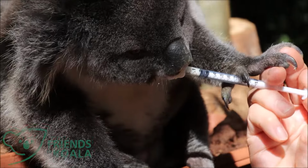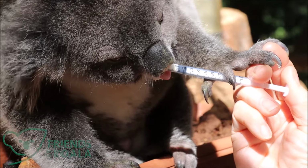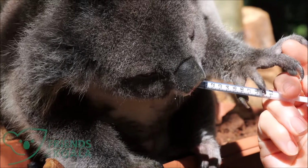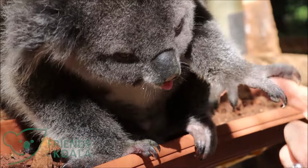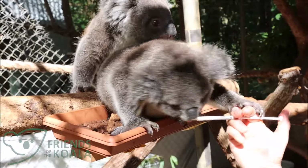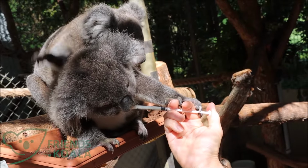At the same time you can check for any, he's been eating dirt, so you just check for any discharge or any sort of problems that they might be having. At this stage Tamika is being very relaxed, but sometimes it does get intense and it puts them off and you have to intervene. But generally it's not a problem.